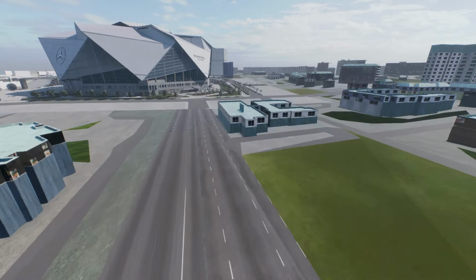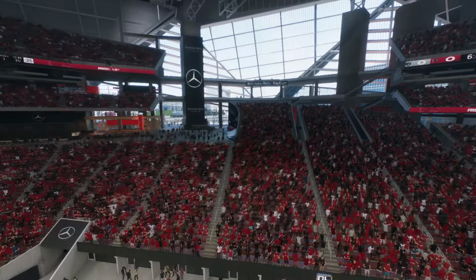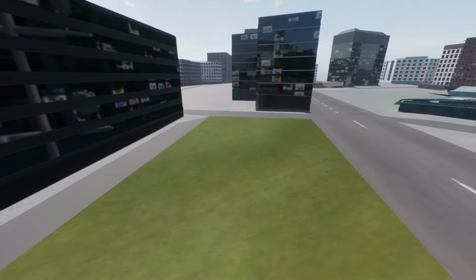Still think they did a good job, especially because all this stuff you're seeing right here, you can't really see from outside the stadium. This way you can, but the other ways you can't. So, again, all this is just extra detail for our amusement.